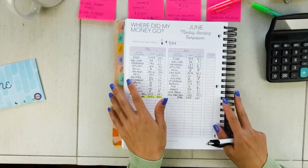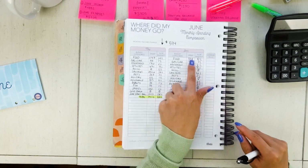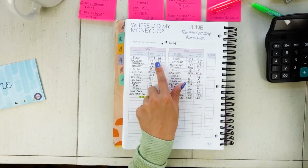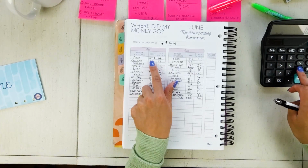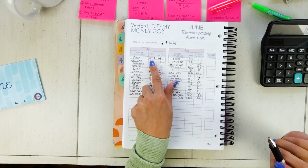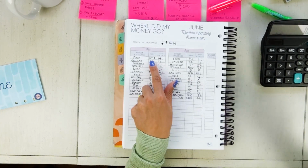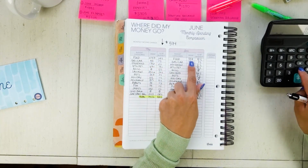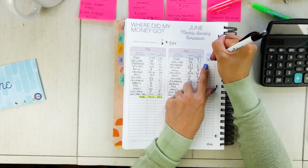All right, so the next thing on your monthly spending comparison is you can do the change in dollars from month to month. So in May, I spent $1,087 on food. Now don't forget, that's when I did my ginormous Costco haul. So that is not normal for me. And I am usually around the $300 to $400 range. So 1,087 minus 334, that was $753.